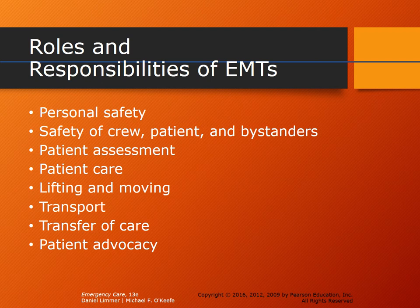After that, we have our patient assessment and patient care. These are things that we're going to go into in excruciating detail later on. But remember that patient assessment and patient care go hand in hand. We can't start providing care without doing an assessment. And as you start to learn the skills of being an EMT, you'll learn that your assessment starts the moment that the call drops. And your actual assessment of the patient, that occurs when you first get eyes on or as you approach the patient.